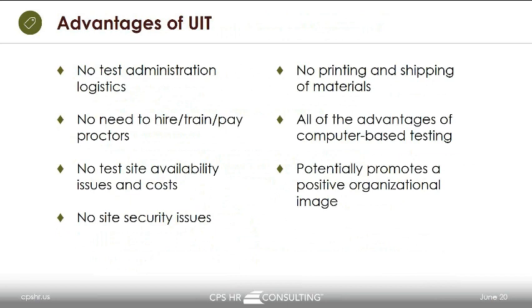So what are some advantages of unproctored internet testing? And again, now we're focusing on the multiple choice test. So I know there's a bunch of different formats out there, but again, we're talking about that test everybody loves. So one of the advantages, of course, is there's no test administration logistics. No more headaches about renting a room. Is it going to be large enough? How many candidates are going to show up? How many no-shows are you going to have? Did you print enough books? All that stuff you don't have to worry about because it's all online and it's taken care of.